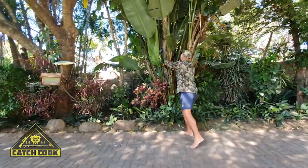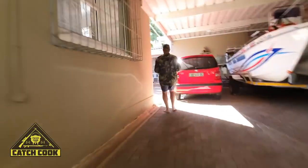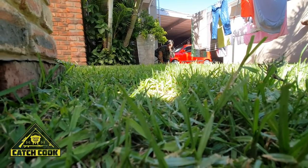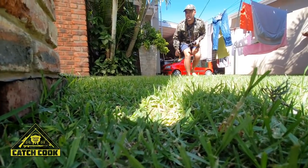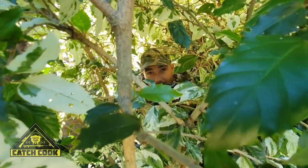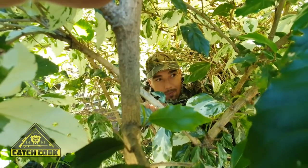Out of the black marlin. Let's grab our tackle and go catch it. Found our secret spot where the elusive marlin is normally hanging around and where it feeds. You can see signs that it was here. We're just gonna wait and see.